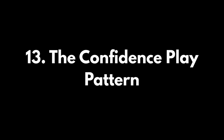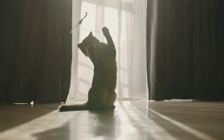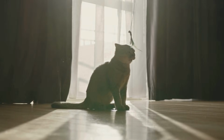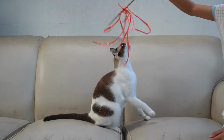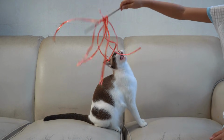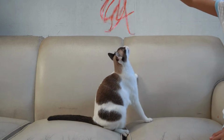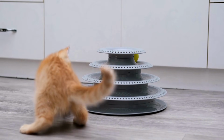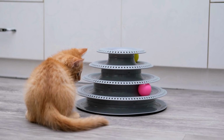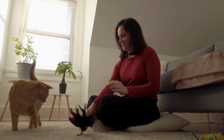Number 13. The confidence play pattern. Cats don't just play to burn energy. They play to feel competent, powerful, and in control. Every hunting game, whether stalking a feather wand, pouncing on a crumpled paper ball, or swatting at a string, contains a critical moment, the win. That moment, when they successfully capture their prey, triggers a cascade of dopamine in the brain. It's not just joy, it's a neurological affirmation of ability, skill, and competence.